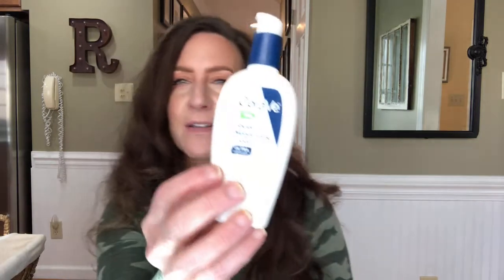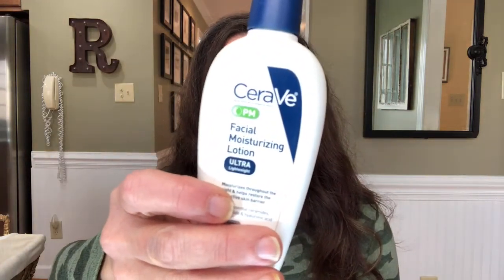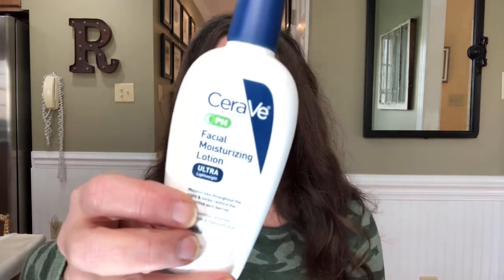I've got one more product that's not traditional skincare per se. This is the Cerave PM Facial Moisturizing Lotion in Ultra Lightweight. This is $14 at the Food Lion on the corner. Here in North Carolina, we have a grocery store chain called Food Lion. So this is an amazing, amazing miracle product for somebody who is on a budget, or even if you're not on a budget.